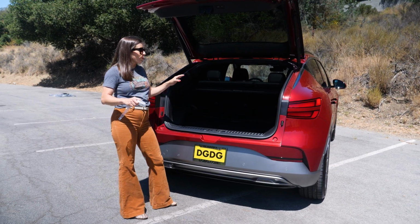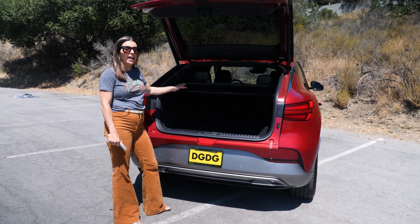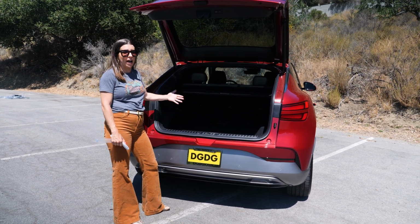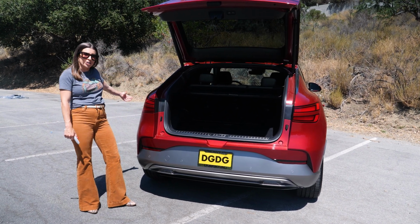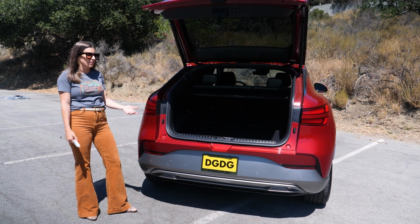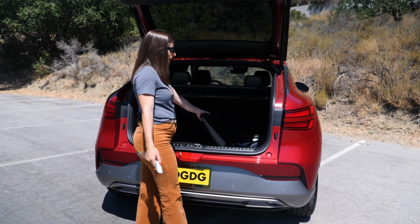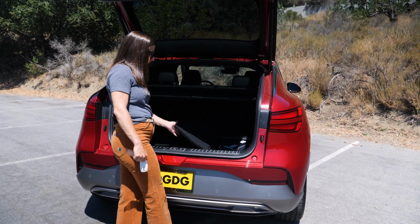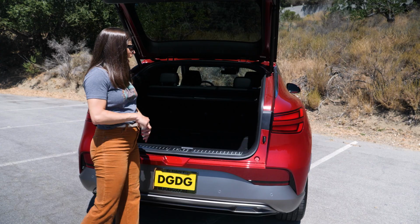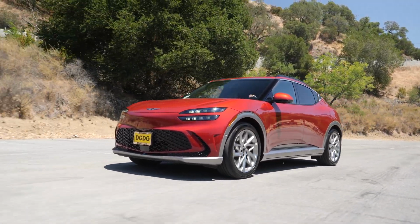The only thing I wish that this car had that it does not: you can't fold down that second row from the back. You have to go all the way around to the side, open your passenger doors, and put the seats down that way. There's also another fun way to access any extra storage, a little side folding pocket right here. Haven't seen that. And let's go ahead and jump into that second row.